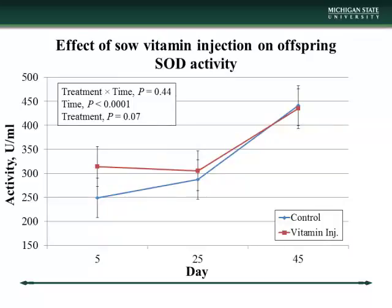Next, for the superoxide dismutase activity, we observed a time effect with a p-value of 0.0001, so very significant, in which the superoxide dismutase activity increased as the offspring aged from day 5 up to day 45. We also had a tendency for greater superoxide dismutase activity in offspring from sows which received the vitamin injection.